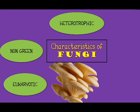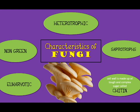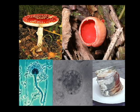Now, most of them are saprotrophs, which means they feed upon decaying organic matter. The next characteristic is that their cell wall is made up of a tough and complex sugar called chitin. You need to remember that some fungi are thread-like and have many nuclei present in the cytoplasm.